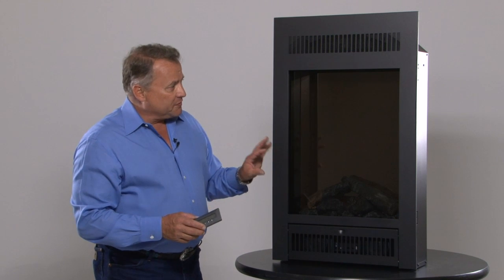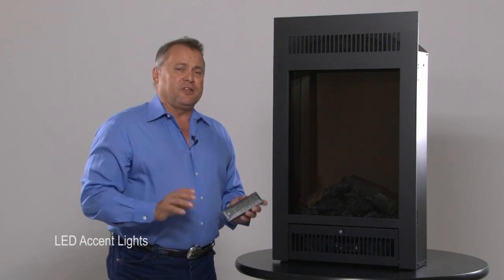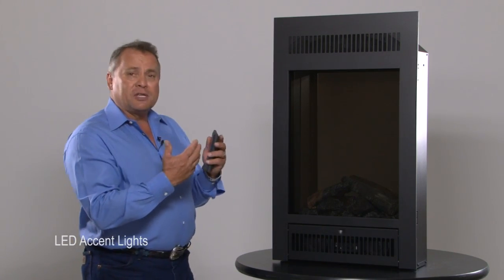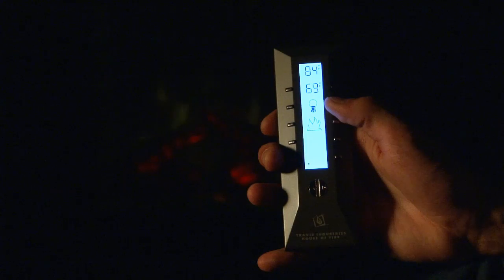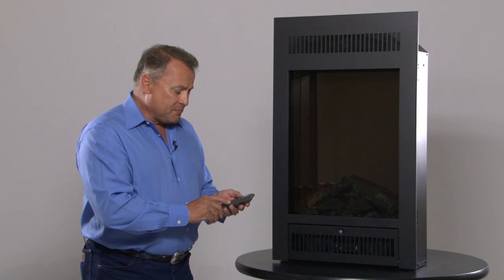The second beautiful feature in this fireplace is an accent light. This is a brand new feature for electric fireplaces, and we're controlling light inside the firebox. We have a beautiful set of accessories that create a three-dimensional look inside the firebox, and you can light those up with the accent light, which I'll demonstrate on a live unit in just a few minutes.